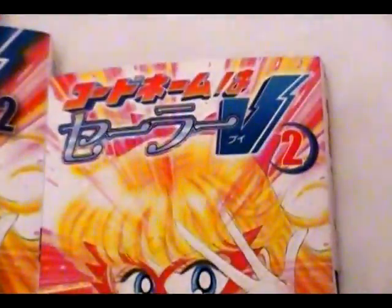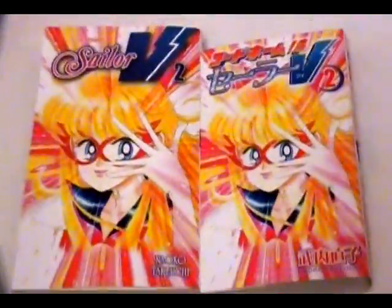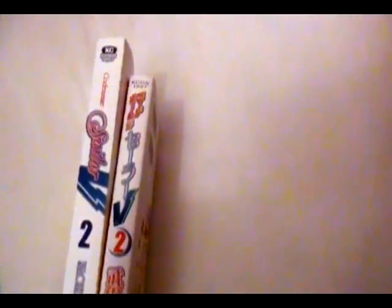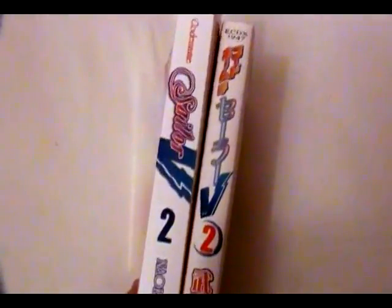The Japanese version of the book has a slightly lighter color to the cover of it, while the American re-release looks like somebody's put this through an HD filter. A lot of the pages are nice, crisp, and clear. There's a little difference in color with the spine of the books. You can see that the Japanese has more red to it, while the English version has pink and blue.